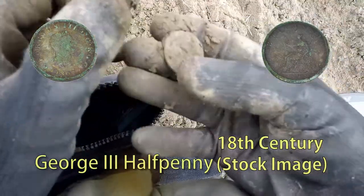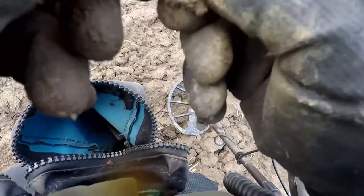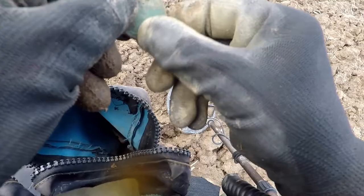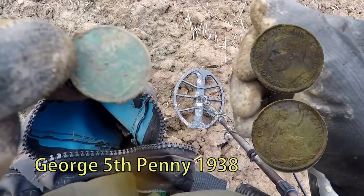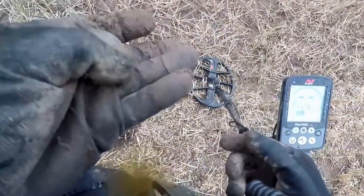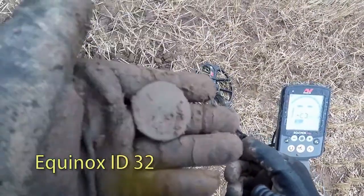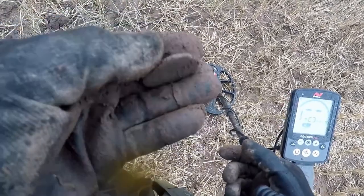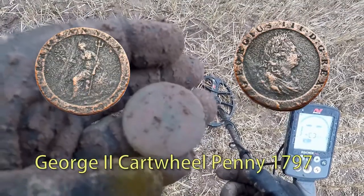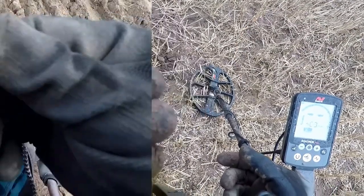22, 23. Nothing to shout about. There's a coin, isn't it? Well, I got some sort of penny now with some sort of description. I think it's 1930 or 40, but well, a silver one. Yeah, we have a penny.